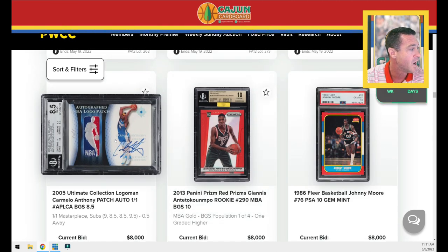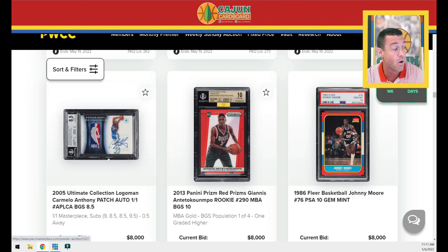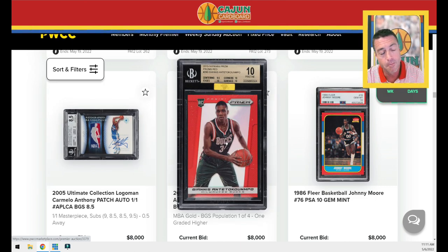Scott Wedman. NBA Logo Man, Carmelo autograph from Ultimate Collection. This is not his rookie. This is 2005, but a cool card nonetheless. It is a one-of-one masterpiece. And look, I got to stop talking about these cards. I'm about to die. Well, there's your Giannis.